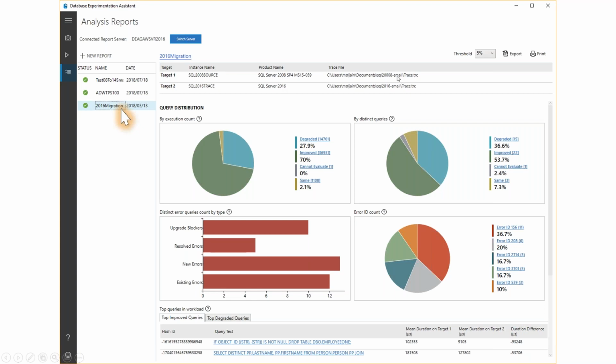These are the workload traces, and now it tells me information about my overall workload and what improved, and actually what degraded as well. So for the entire workload I've captured, 70% improved just by moving to a new version of the engine. Now I also had almost 28% that degraded. And each of these I can click and open sub-reports that tell me exactly what those queries are, so I can go pick them up and tune them. Tune the query or tune some underlying index design or something like that.